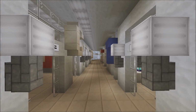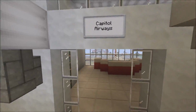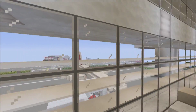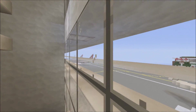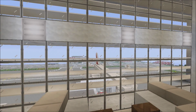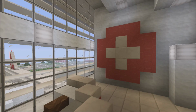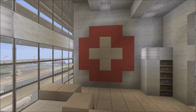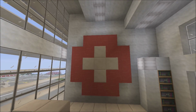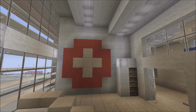So the next one, we have another Capitol, and this is the Capitol Airways, and as you can see, every plane has the same tail. There's a 747 in the air, and I'll show you that in a video soon where we do the outside itself. And this is the design. It's kind of like Swiss Air, but a bit different. And that is the only air company that is actually allowed.